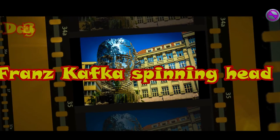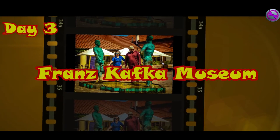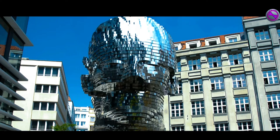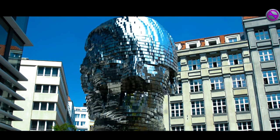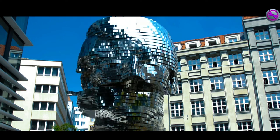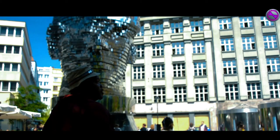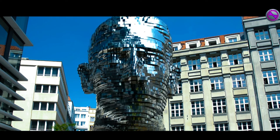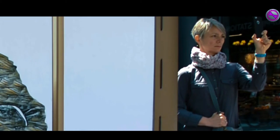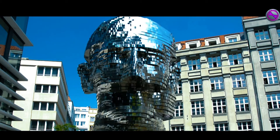Day 3. Franz Kafka's Spinning Head, Franz Kafka Museum, Zizkov Television Tower. Located in a busy shopping center in Prague, this twisting and reflexive sculpture depicting the head of writer Franz Kafka is the latest kinetic artwork by controversial Czech artist David Černý.